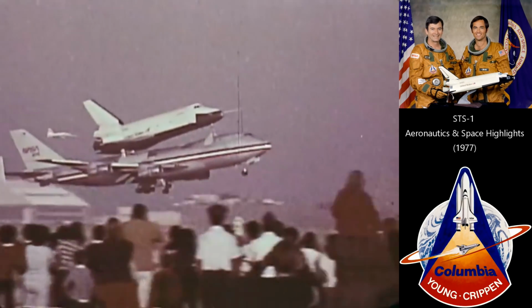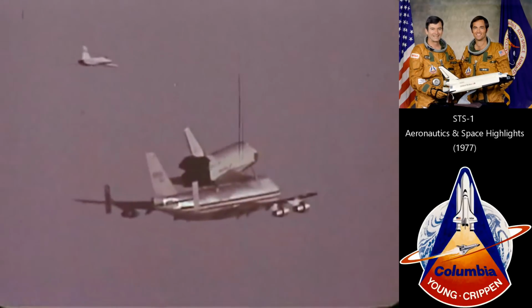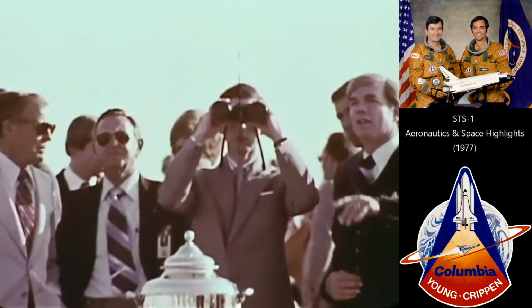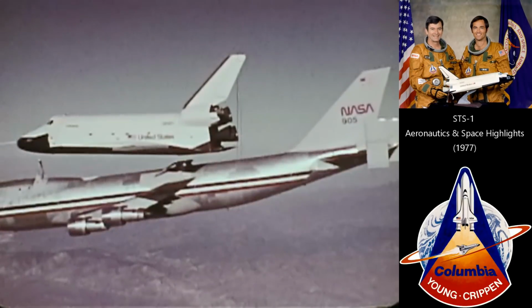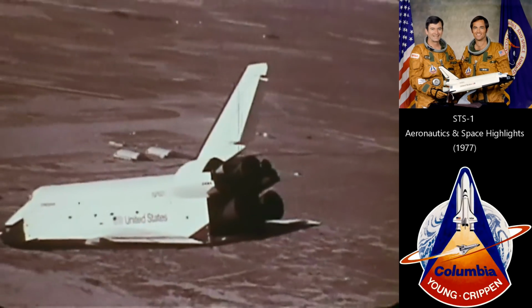It's called Enterprise, first of the Space Shuttle orbiters, the beginning of a new space transportation system. A craft that can carry up to 65,000 pounds into space and land back on Earth like an airplane. 5 times, 2 astronauts were carried piggyback atop this 747 jet and released. 5 times, they brought the huge spaceship in for powerless landings.